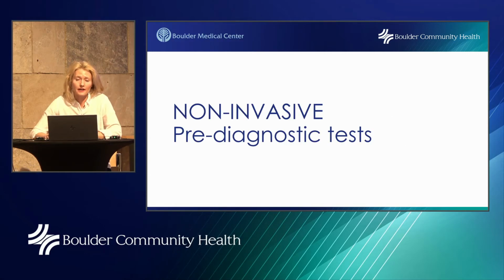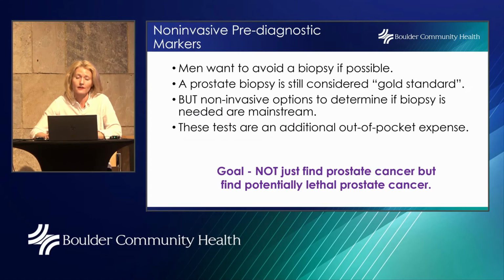So let me talk about the new non-invasive pre-diagnostic tests that are done to determine whether a man needs a biopsy. And I'm very big on doing these, and so is my partner at Boulder Medical Center, Stephen Siegel. We know men don't come to us saying, hey, I want to get a biopsy, my PSA is elevated. They want to do everything they can to try to prove that they don't need a biopsy. But they're smart and they realize that they may need one, but we need to prove that. I feel we need to have better information.